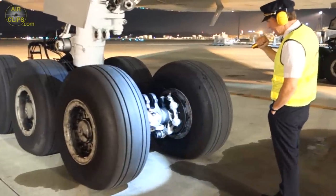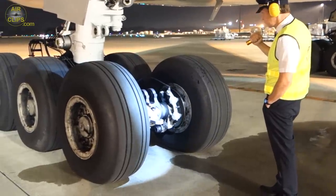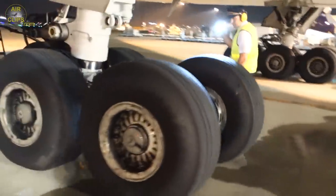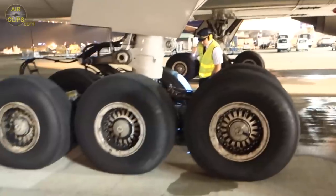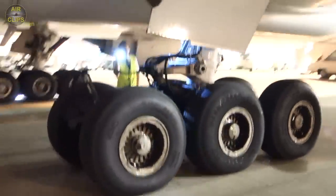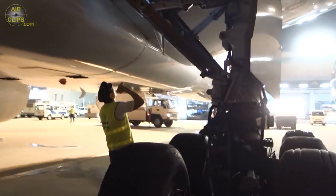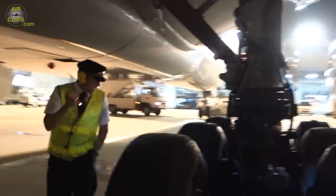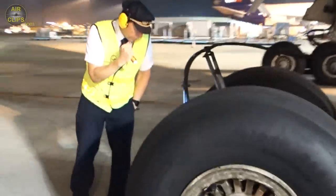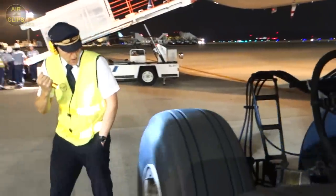So now I'm back at the main gear, looking at the brake wear indicators showing good brakes. We have our tires, they need to be free of any deep cuts. A set of hydraulic hoses that I have serviced the brakes. Obvious leakage. Looking for the brake wear indicators. They're showing good brakes again. I have no obvious leak that I can detect.